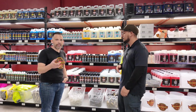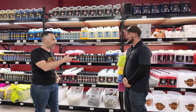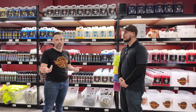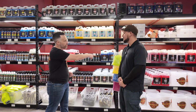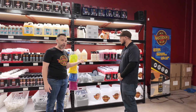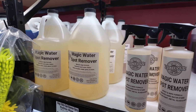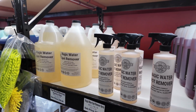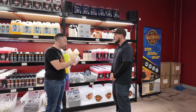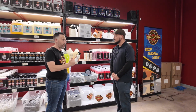Yeah, man. Here at Masterson's, we actually do a lot of prototyping. I was telling you that we like developing chemicals. We're talking about water spots, which are a huge problem here where we live. So we developed a water spot remover, and this is our prototype model. We're going to be releasing this a little bit later in the summer. We made this product, hooked it up to professionals like Mark, and sent it around the world to develop a product to get off those super heavy water spots.